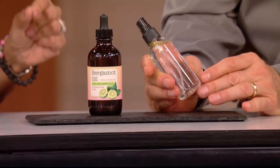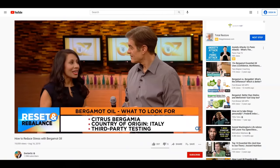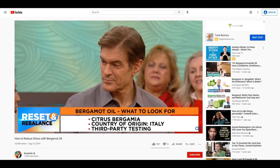So when you say to make sure that there's the active ingredient of citrus bergamia, that's like saying to make sure that there's bergamot oil inside the bergamot oil that you're buying. You know what? Fair one. I honestly wasn't too sure. I mean, the bottle has a picture of something else. Your entire set is covered with pictures of something else. So I was kind of expecting that that bottle would not have bergamot oil in it. So you win this round, Dr. Oz.